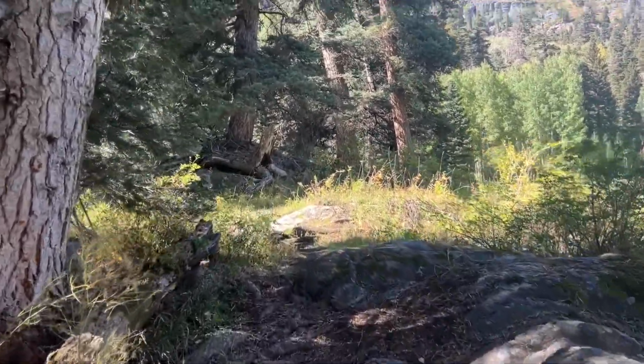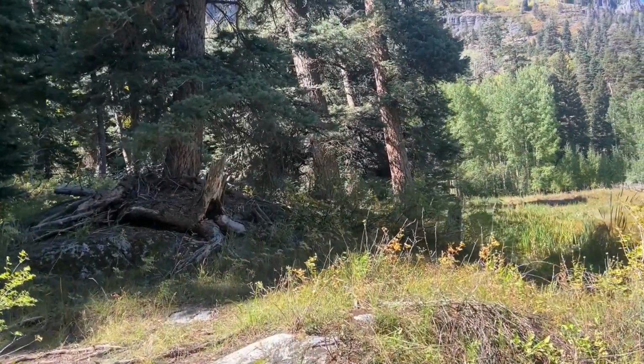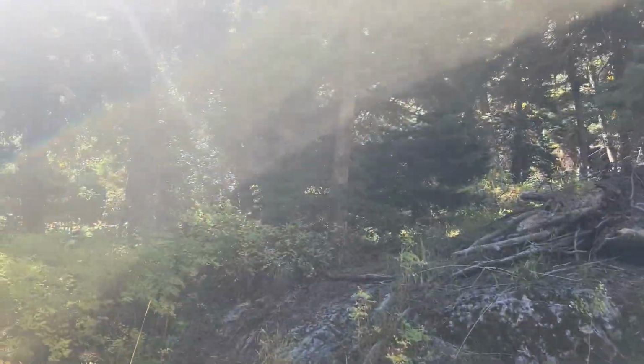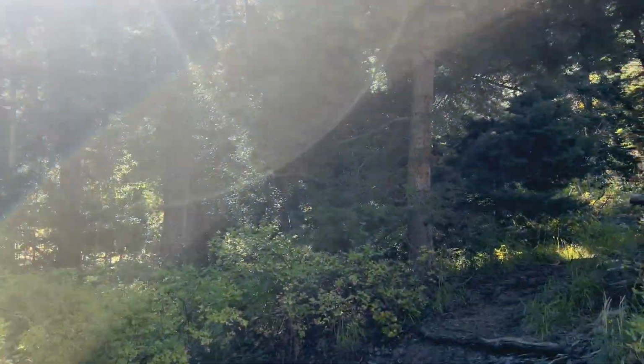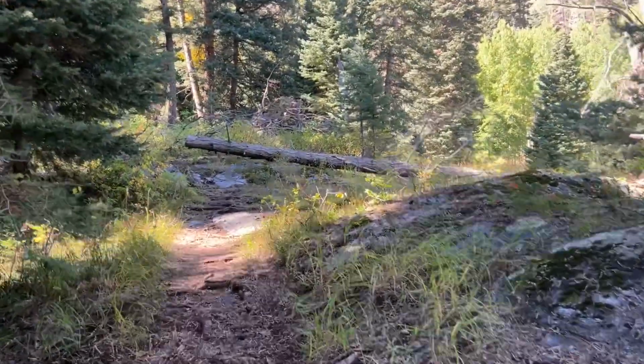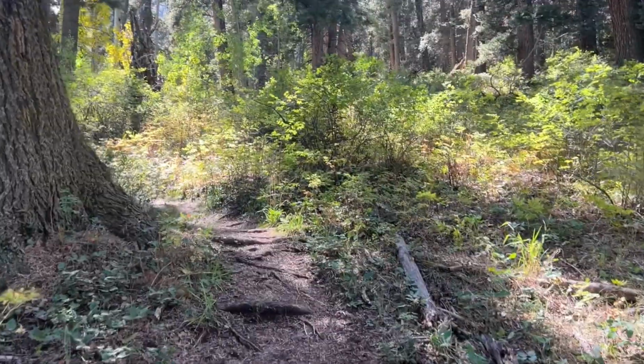After being bare open, just a bunch of rocks and everything like that, little tree coverage, now I'm in the forest area. It looks really cool, and I will definitely say that being in the shade feels nice.